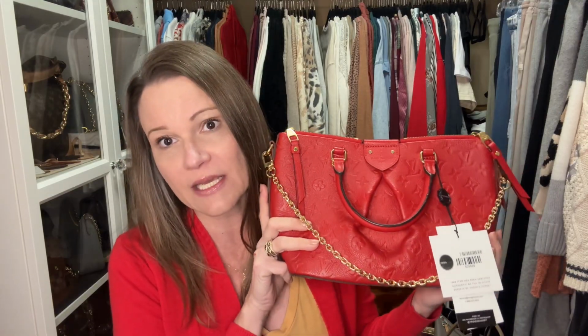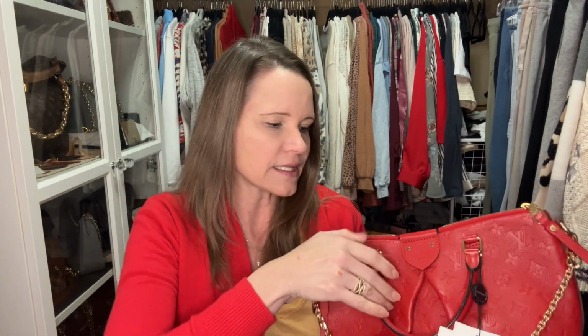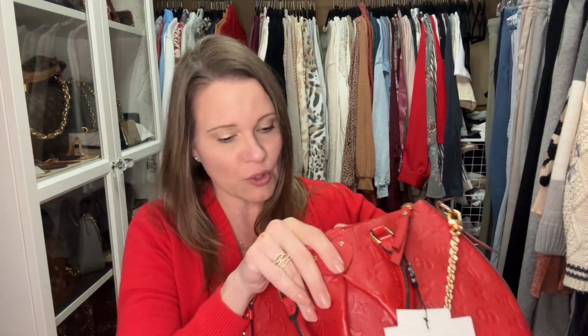$390 to replace both of the handles is a lot of money. I got this bag for $1,077 after tax. I think it retailed for over $2,600 when it was available. That's a steal. Even with the $390, it's still a good deal. But the deal breaker for me is that there was ever an issue to begin with.